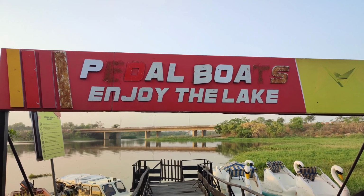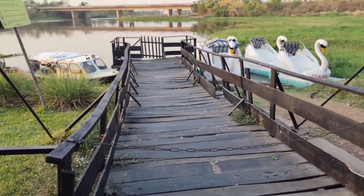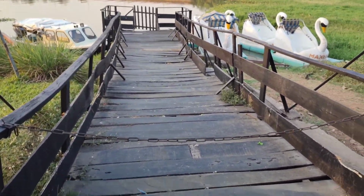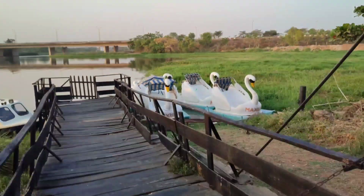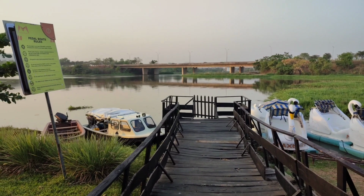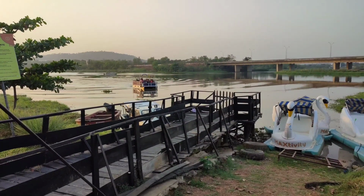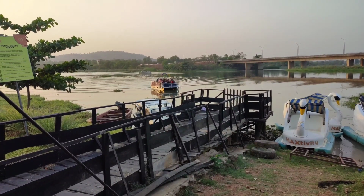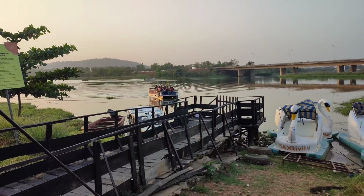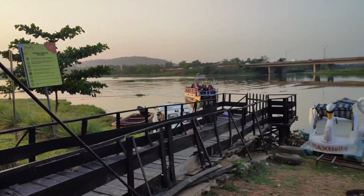Pedal boats, enjoy the lake. For who wants to ride, this is the entrance, but it's locked. I think it's by permission anyway. Those are the boats. These are the boat riders. They are enjoying themselves. I can't even imagine doing this, honestly. I'm so scared of water.